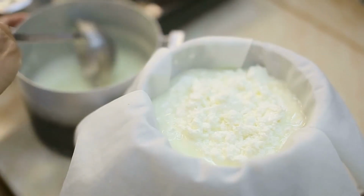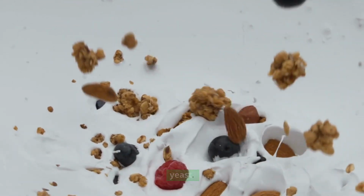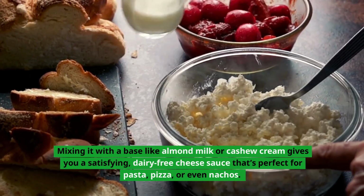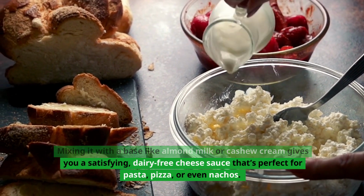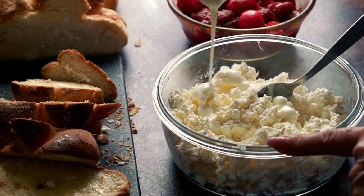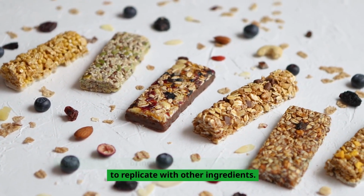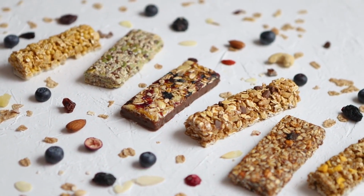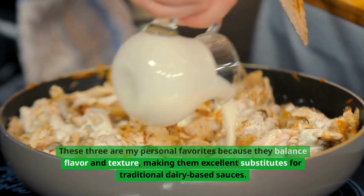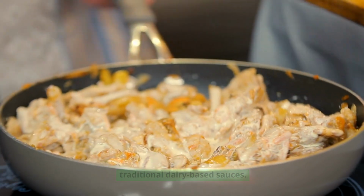Nutritional yeast cheese sauce. Finally, for a cheesy flavor, you can't go wrong with nutritional yeast. Mixing it with a base like almond milk or cashew cream gives you a satisfying, dairy-free cheese sauce that's perfect for pasta, pizza, or even nachos. Nutritional yeast brings that savory, cheesy taste that's hard to replicate with other ingredients. These three are my personal favorites because they balance flavor and texture, making them excellent substitutes for traditional dairy-based sauces.